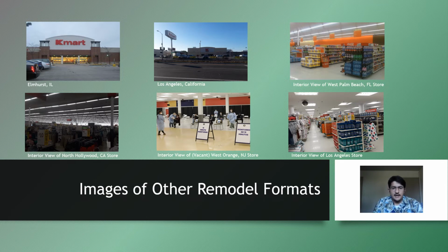The one on the top right-hand corner is the one in West Palm Beach, Florida. This is a brown and orange store that a lot of stores went through, and the North Hollywood one and the Los Angeles one were both modern stores, from big Kmart to orange and brown to modern. And the one in West Orange, New Jersey soon became a vaccination site for COVID-19, but this is the colorful one that I was mentioning: the yellow, the orange, the blue, the white, all of these different colors. It gave a little playground feel in the store, and it really bumped up how the store looked, instead of an ordinary big Kmart store.